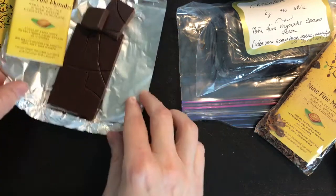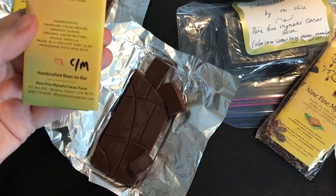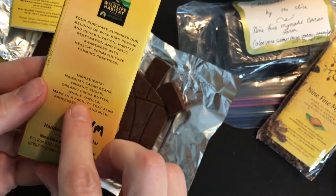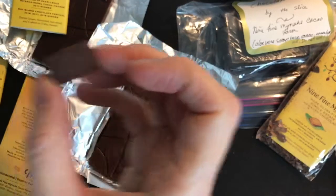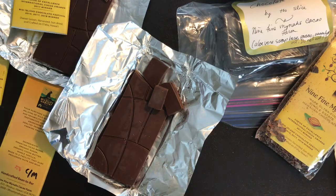And while I was tasting that, I just decided to also open this one. This is a CM, 70%. This one does have vanilla in it, and when I smell this one, if you've ever smelled a real vanilla pod versus vanilla extract, there's a little bit of difference between a vanilla pod and an extract that's kind of like this spicy smell.